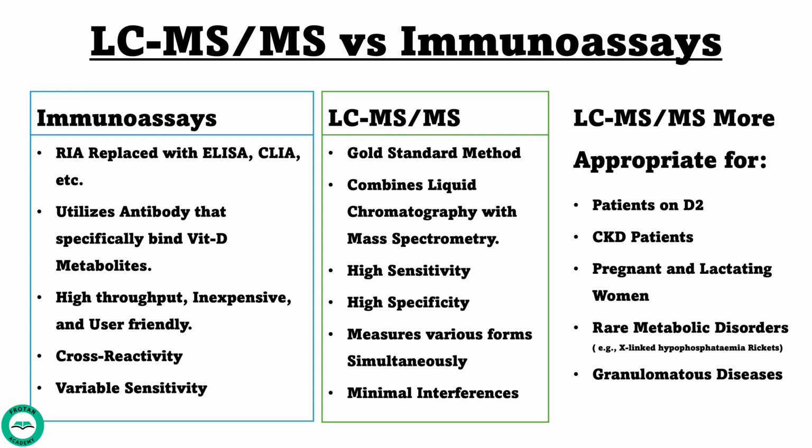In clinical laboratories today, immunoassays remain the most used method for routine vitamin D testing due to their automation, cost effectiveness and short turnaround time. However, liquid chromatography tandem mass spectrometry is increasingly utilized, especially for patients with complex conditions or those requiring highly accurate differentiation between vitamin D metabolites, such as those on vitamin D2 therapy. It's therefore the gold standard when specificity and precision are critical.